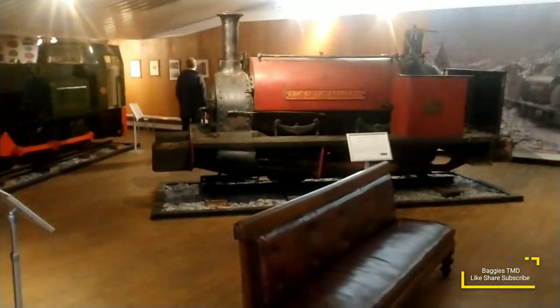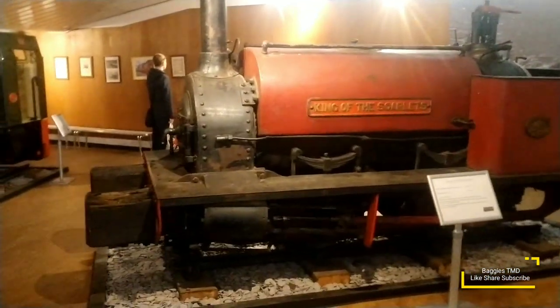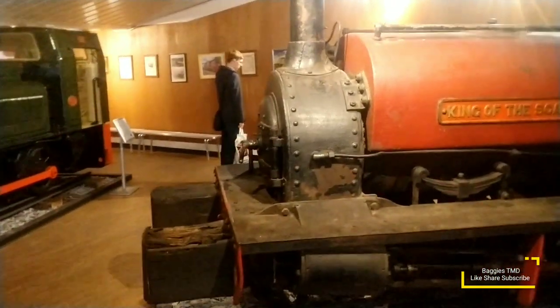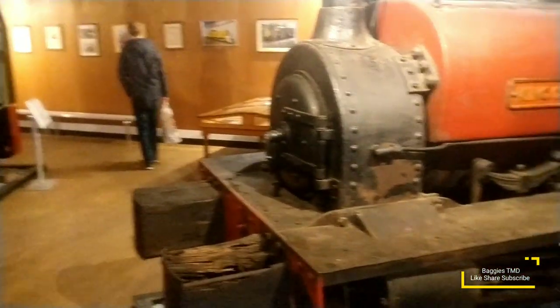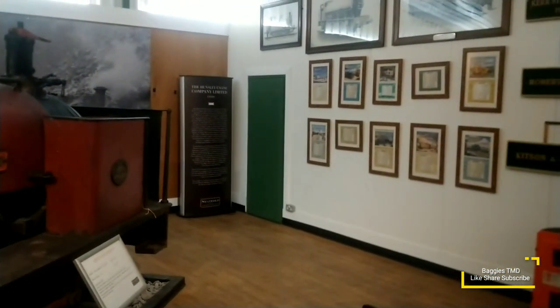So, guys, we're just upstairs here at Statfold Barn. Just having a quick look at some of the engines up here on the balcony. I believe these are all Hunslet locos. I might be wrong. Yeah, they're all Hunslet locos that Statfold have got in their collection.